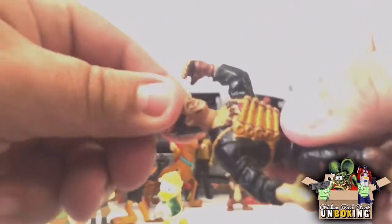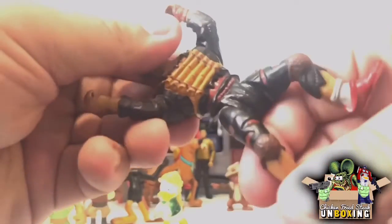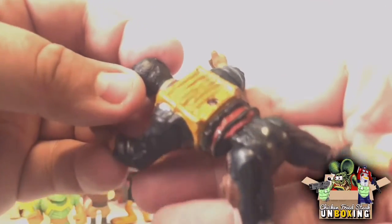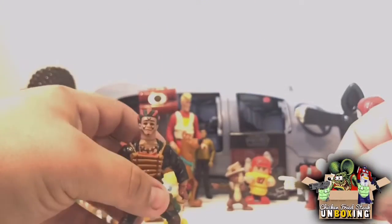I may have one other one. This may be my 2nd and 3rd figure to get from this line. The colors are great on them. They have that typical articulation for the 90s, the 5-point. I love the sculpted detail in the outfits. Very cool looking. This guy looks like he'll stand with no problem.